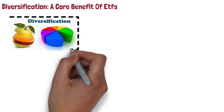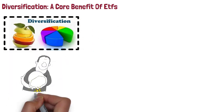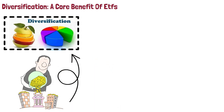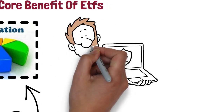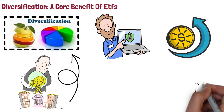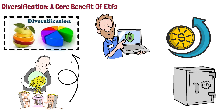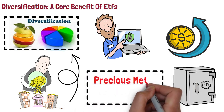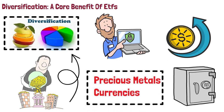Diversification is a key part of smart investing. Instead of putting all your money into just one type of investment, it's better to create a mix of different assets. This helps protect your wealth because when some investments lose value, others might be doing well. Exchange-traded funds make it simple to diversify your portfolio. They allow you to invest in commodities, precious metals, and currencies by just buying shares of the ETF.